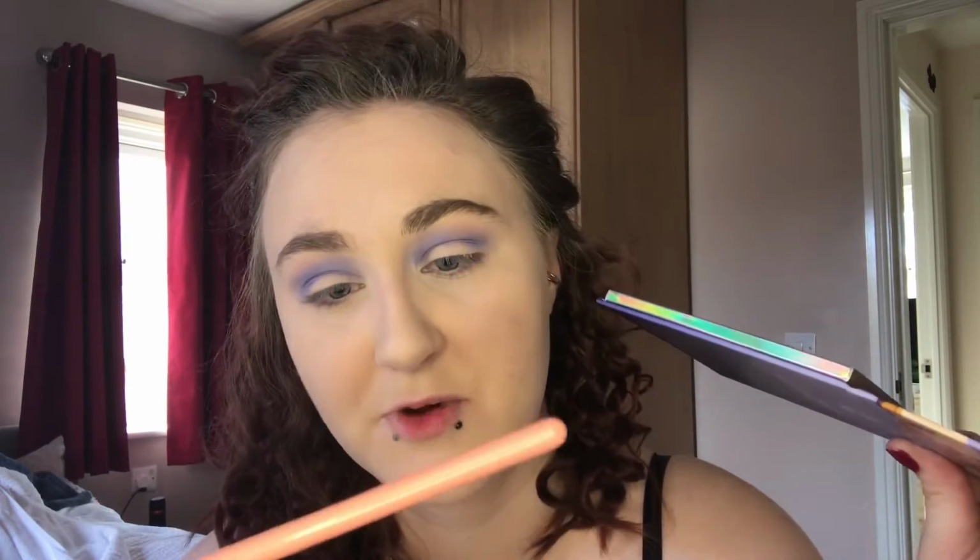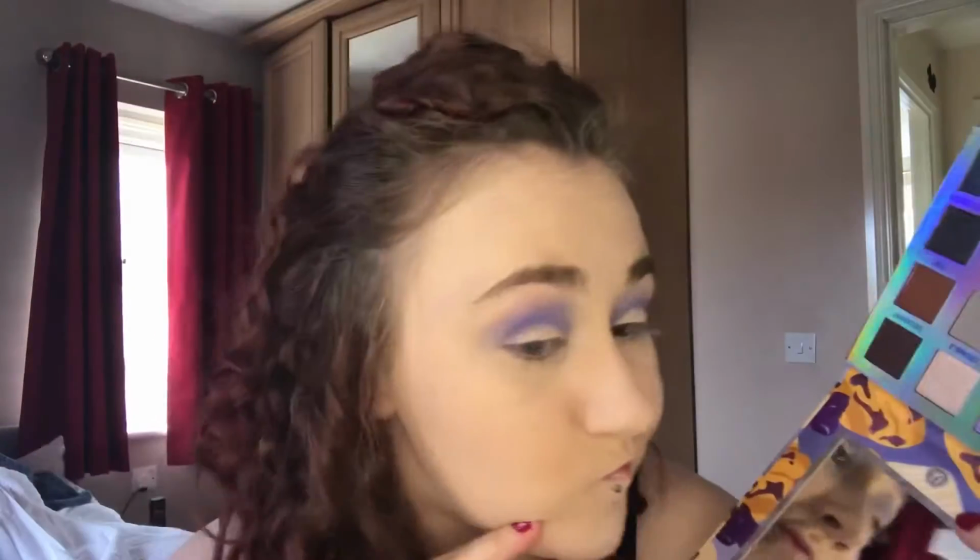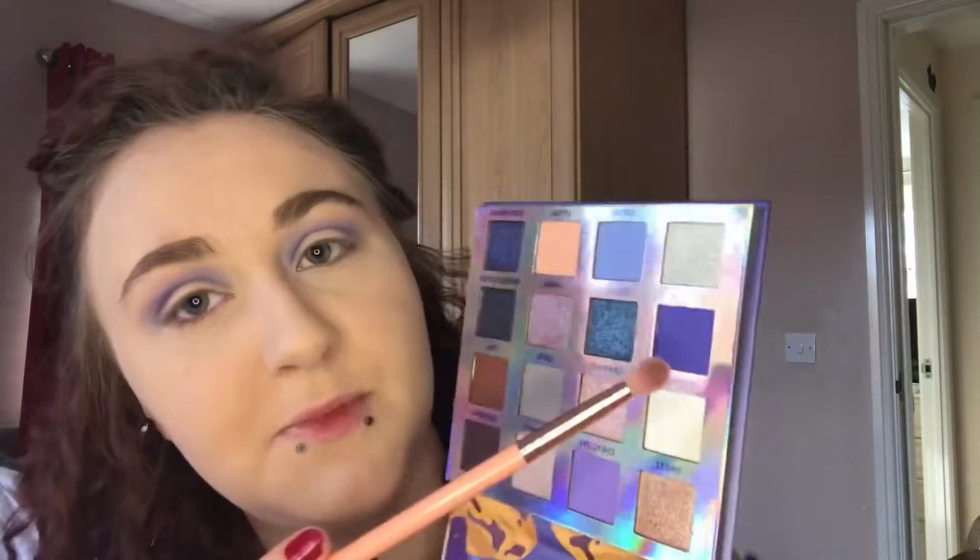I think I want to darken up the crease a little bit, so I'm going to go in with a slightly denser blender brush, the BH Cosmetics Weekend Vibes brush. I think I'm actually going to go in with the shade, it's not really deeper, it's just slightly different. You know what, let's do it. I'm going to go in with the shade So Good. That is this deep navy blue here, which is absolutely gorgeous.